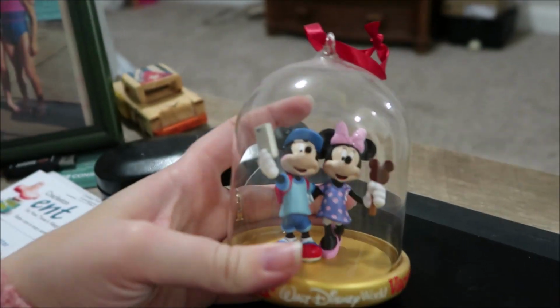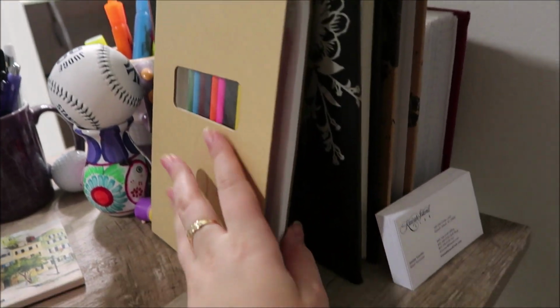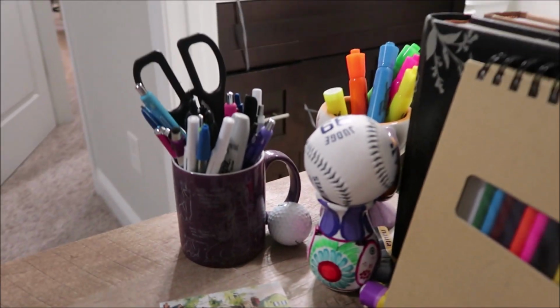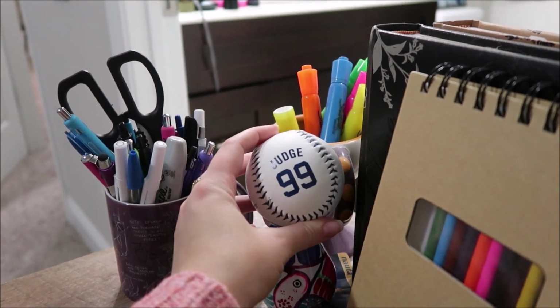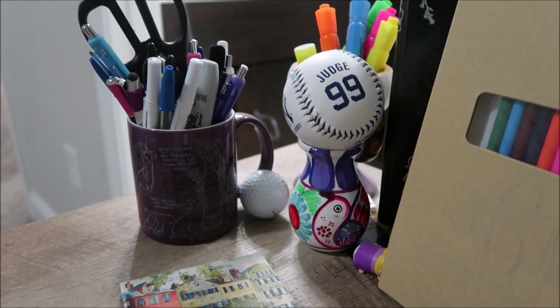It is Mickey and Minnie, and Mickey's taking a selfie. And over here I have a sketchbook, business cards, some photo albums, just general writing utensils, and of course a New York Yankees baseball with Aaron Judge's number visible because I love him.